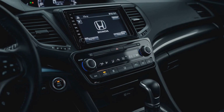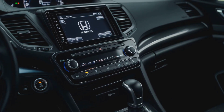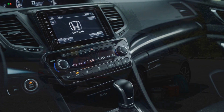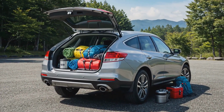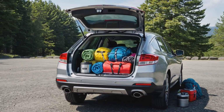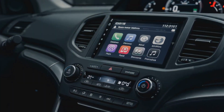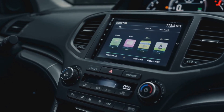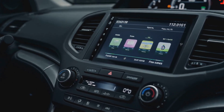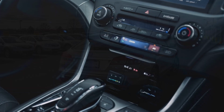The Honda Crosstour is also known for being reliable. Honda has a great reputation for building long-lasting cars, and this one is no different. One thing to think about before buying a Crosstour is the cargo space. While it's larger than a normal sedan, it doesn't match a full SUV's space. Another thing to check when buying a used Crosstour is the electronic features. Some owners have mentioned small electrical problems like with the starter or the infotainment screen.